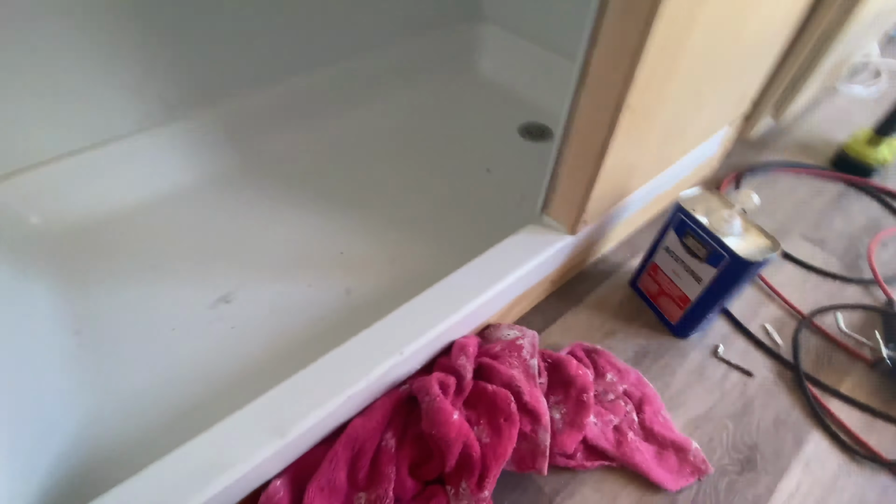See if this fits. Supposed to be 65. Oh my gosh. Gotta fix that out. That's pretty well.